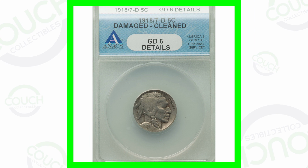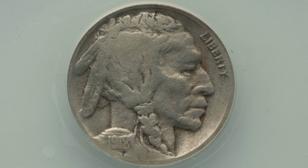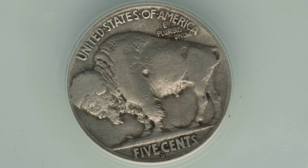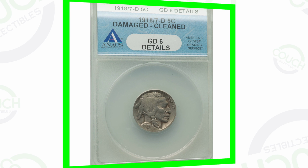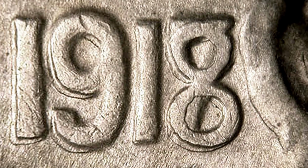Alright, starting off first here with a 1918 buffalo nickel. Now this coin is not in the best condition by any means, right? However, the coin still sold for $528 at auction. The coin is damaged, it's been cleaned. Do not clean your coins because it will take away from the value of them. But this coin is still valuable, it still sold for over $500 because it has the 8 over the 7 in the date. So here's a couple different examples of that.